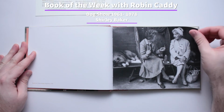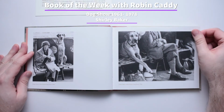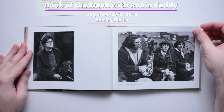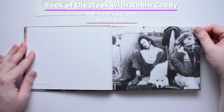This is on the back of the book. When Shirley Baker began taking photographs at dog shows in the 1960s, the hairdos of the owners were more impressive than those of their groomed canines. Not only a fascinating portrait of the phenomenon, Dog Show also captures the tender, amusing, and at times obsessive relationship between humans and their dogs, and I must say, it does it incredibly well.